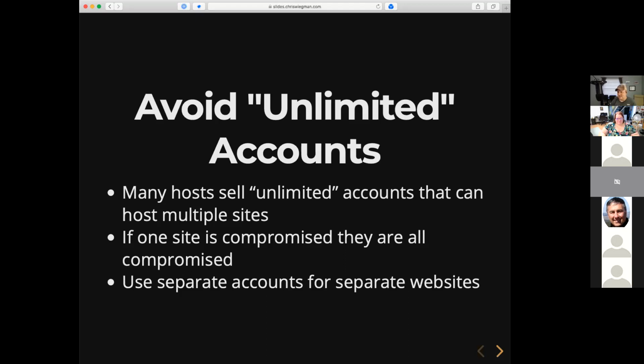Leaving something, forgetting a site that you put up, is what's going to cause you problems. So keep them all separate, so that the site that you forget might still get hacked, but it's not going to take down everybody else with it.